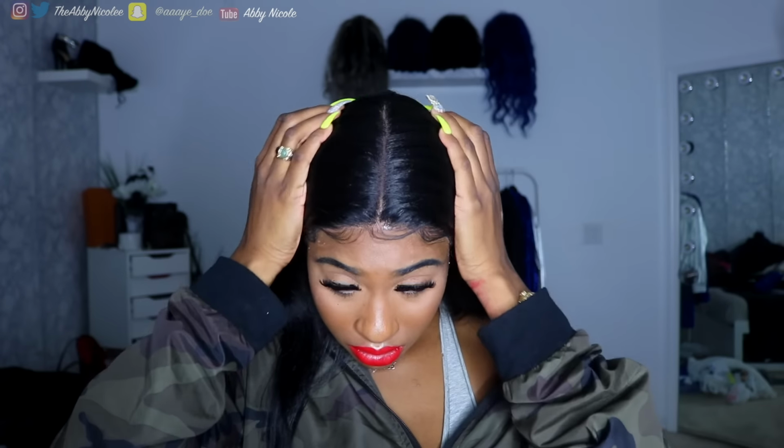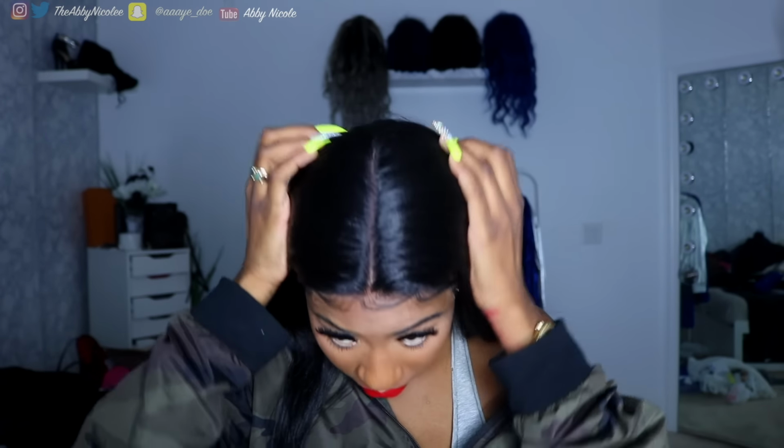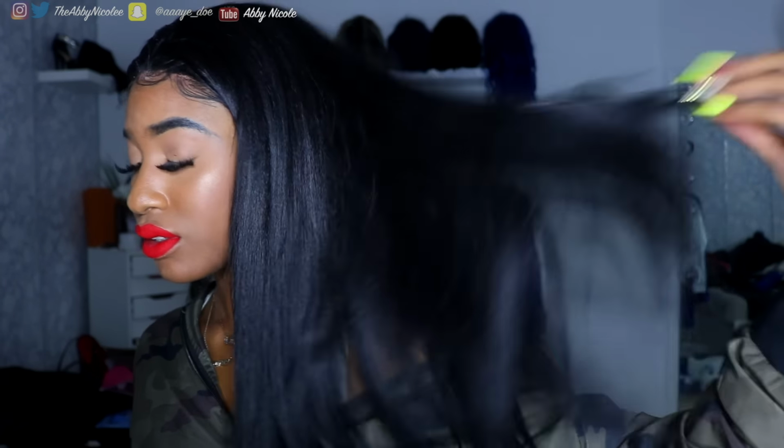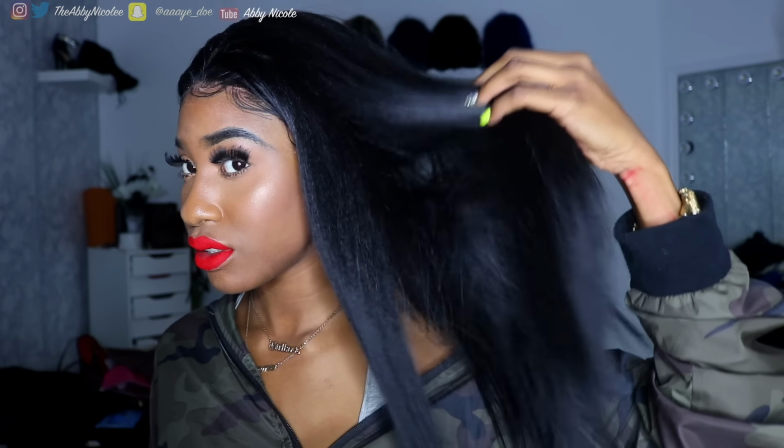All right, so she put a red lip on and changed her little jacket, you know what I'm saying? So she feeling herself. She just showing you how far back the part go. Ooh, yes, girl. So you can wear this wig in the middle part. That's what you see here. 30 hertz straight up. And I just gotta say, the way this hair was flowing, I did not mind it at all. Like, I really like this hair.